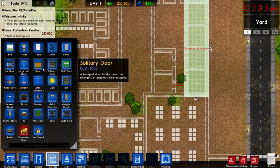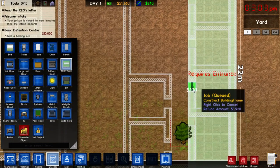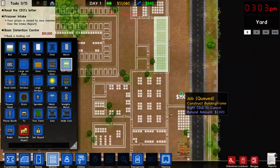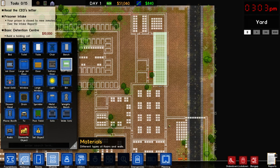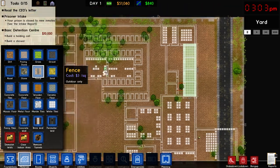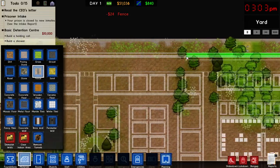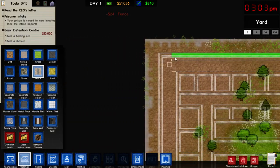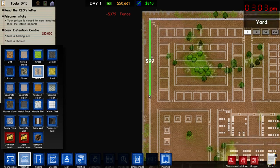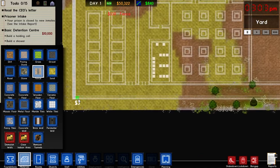Get some objects. Do staff tours. Here. Can't do that yet. The rest of the workers on fencing, because I need this to be secured. So then we just go up and around like this. It's a lot of fence.